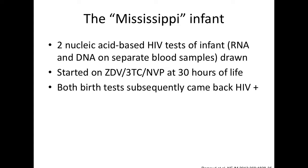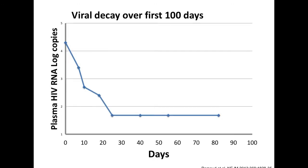But sure enough, the 2 nucleic acid-based tests that were drawn at birth came back positive. And as I said, the kid was started on zidovudine, lamivudine, and nevirapine at 30 hours of life. So what happened with this infant? Basically, there was a rapid decline of plasma RNA over the first 3 weeks of life. You see, it became undetectable within a month and stayed undetectable for the first 3 months of life.